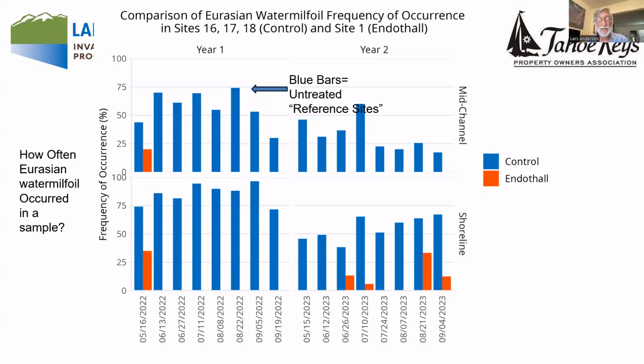So that's encouraging. Eurasian water milfoil is still in Lake Tahoe. It's being controlled in various areas. But it was the number one problem in Lake Tahoe up until about the early 2000s, when curly pondweed was first found. But we're doing a good job with this one. It looks like there's a way to control this and do a really good job at reducing its impact in the Keys and then probably in Lake Tahoe. Next slide.